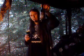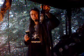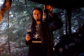I'm glad I reviewed it. I'm glad I found it. Glad I got it. If there is any more of these, I got this in State College at the Hop Shop. Definitely go down there and get it if they have any more. If you see it anywhere, definitely pick it up.